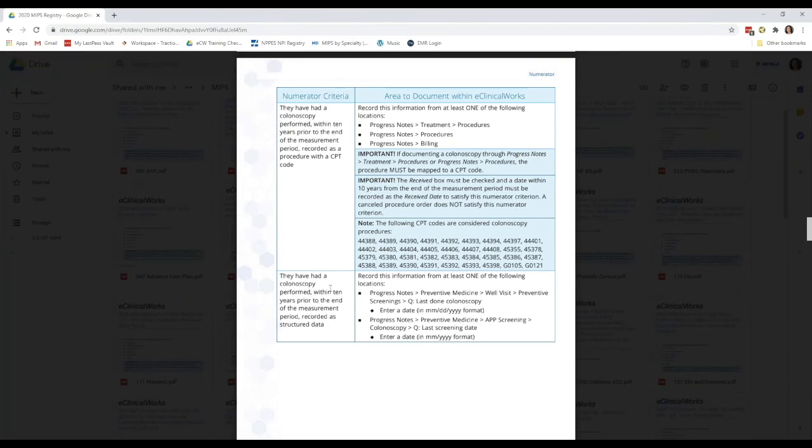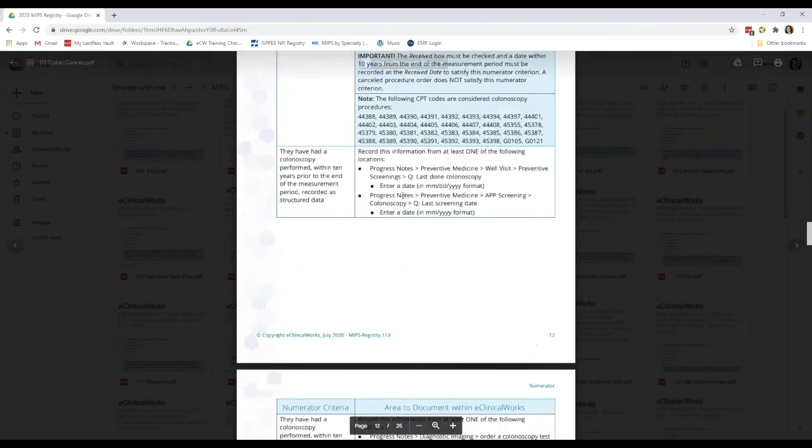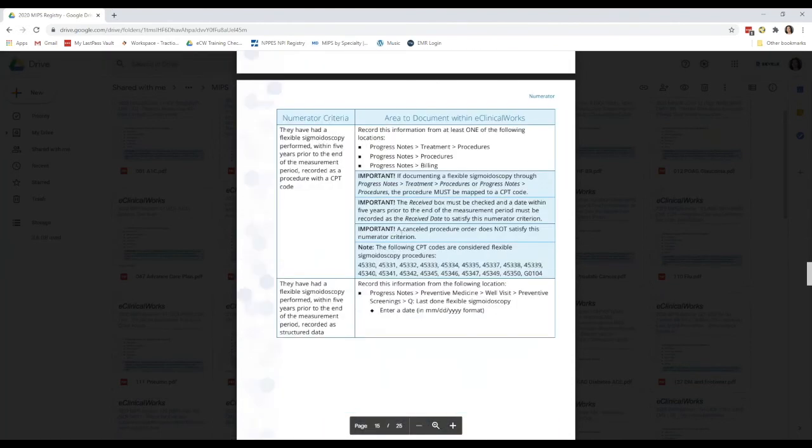And each one of these measures has a different way. You may decide after looking at it that you want to do it all in the same section of the note. That is completely possible. Just have to determine what the providers prefer on their documentation process. So again, last done colonoscopy, and that's going to pull all your numerator information.